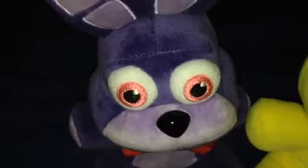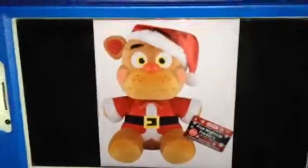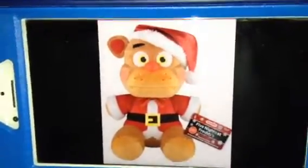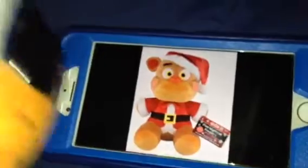Do you have anything special to show me? That's right, Freddy. So take a look at it. Well, alright. Oh my gosh! What's this? It's a GameStop exclusive 16-inch Santa Freddy plushie. Oh wow! That is so cool!